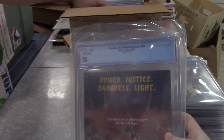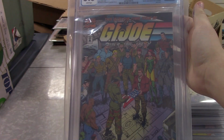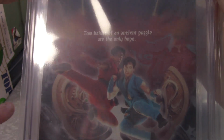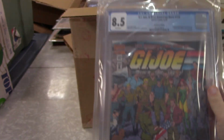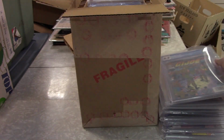We have another 155 again, and an 8.5. Another 8.5. And I'm just looking. Anything? Oh, yep. See, same thing. Right there, there's like a little bitty spine tick. And I don't know. Is that? No, that's part of the art. So I think that might be it. At least obviously it.